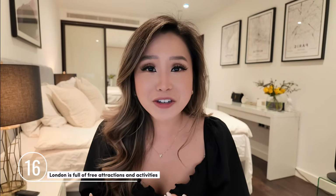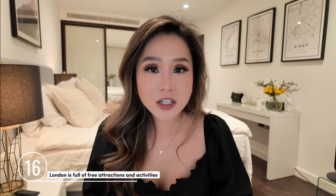The majority of the museums are free. Don't feel like you need to pay for all these attractions. I've been here for 2 years now. I've never even been up to the London Eye, and I've had so many visitors here and they haven't been up to the London Eye either, because there are so many other great things to do in London that are free. So I would just save your money and not even really pay for the attraction, unless you want to go see a show or something.